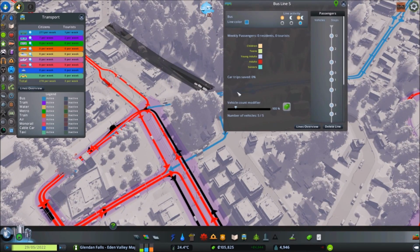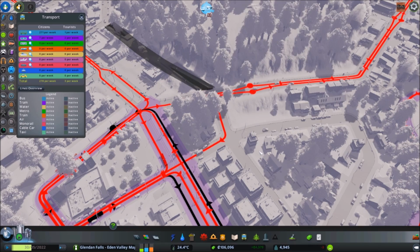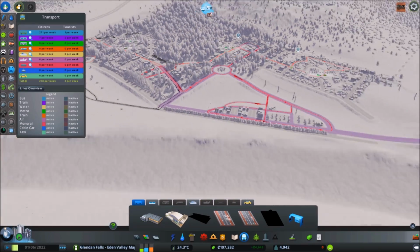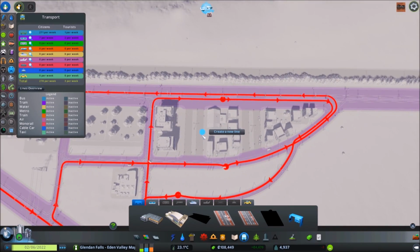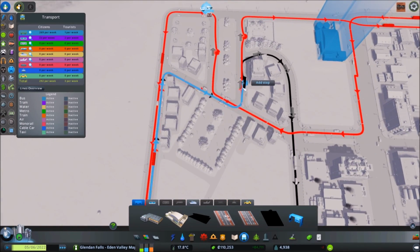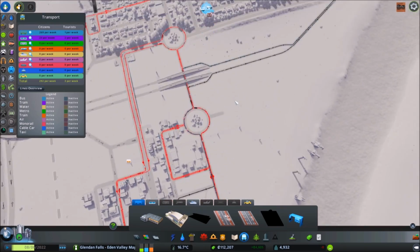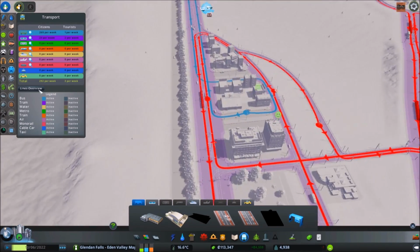Let's change this bus color over to the red now. Put it on 3-speed so we can start seeing some more activity there. And then let's do the express route for our bus over to the industrial area. So let's drop people off right, maybe the same spot. Maybe up there. Use one of those same bays. And then we'll just head on back down over here. Fantastic.